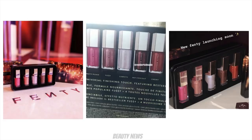The gloss bombs. Yeah, the gloss bombs. Not even going to lie, I'm actually tempted. Yeah, look, it's a great way to test them out. But one thing that was interesting is there's only one shade that's a permanent shade.